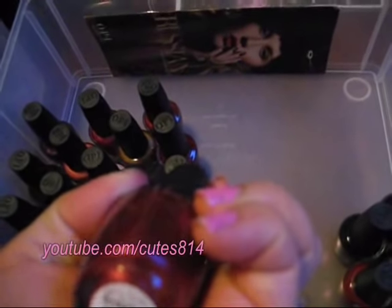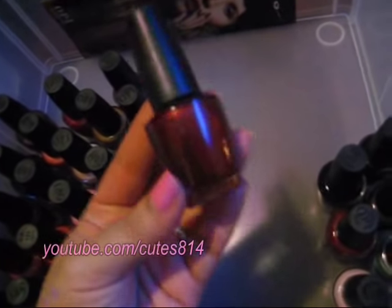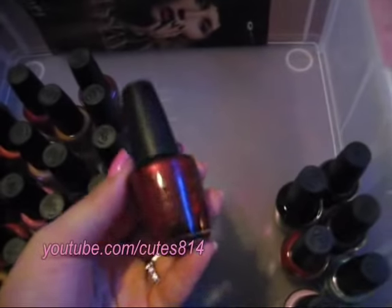This one is Ready to Help. I haven't tried this one yet. But it's like another red with a bronzy color in it. They created this line to donate money to help with HIV, because it was red.